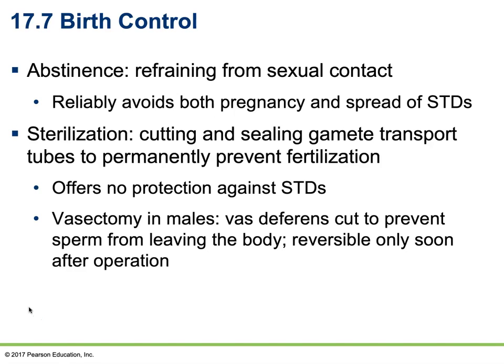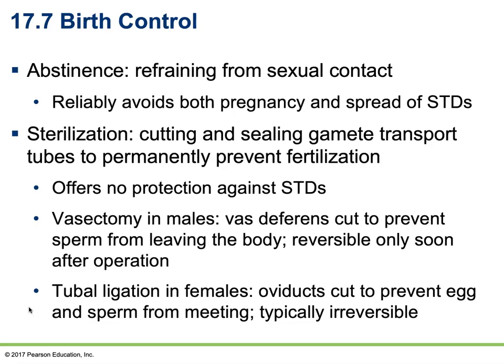It is reversible, but only soon after the operation. If you wait too long to have this operation reversed, there can be some lasting damage. Tubal ligation in females is where the oviducts are cut to prevent the egg and sperm from meeting. This is also typically irreversible.